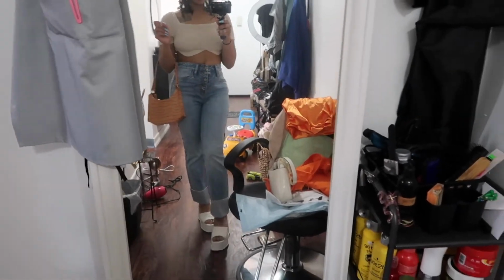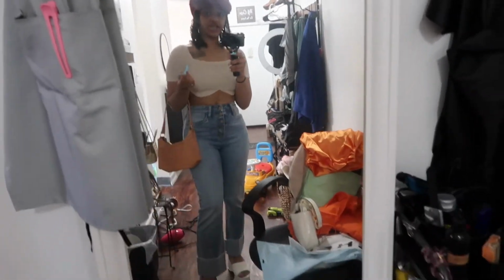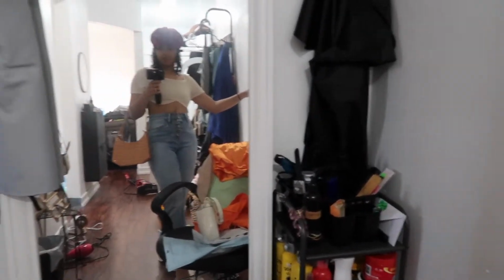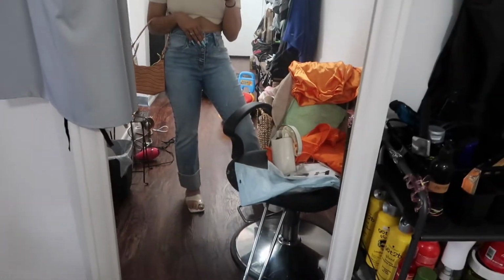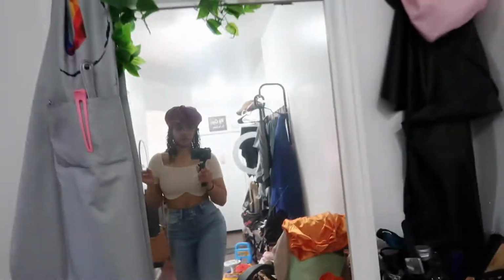I don't really know how I feel about the shoes because they're white. I don't want them to be white. I could change them, but I just don't know into what. This shirt perfectly matches these shoes, but I don't want to wear the flat shoes. I want the platform. I feel like the platform is more 90s than this shoe. This shoe is more cultural.